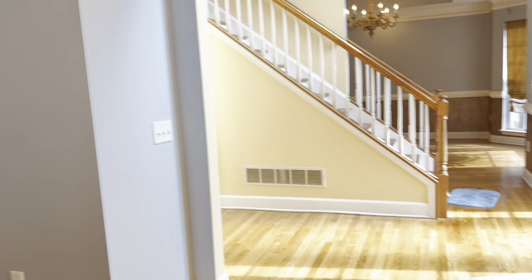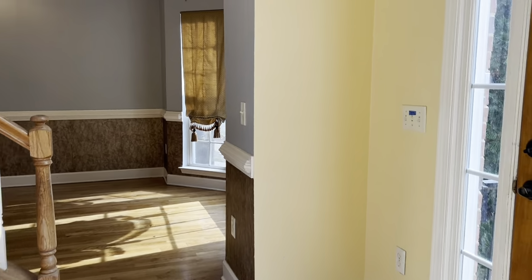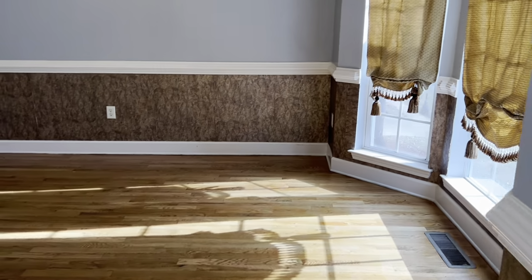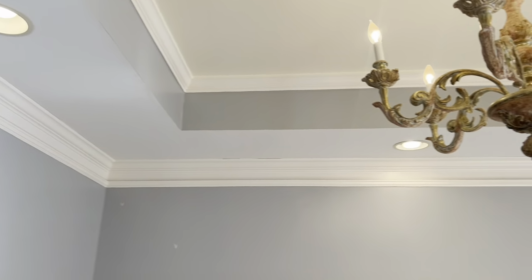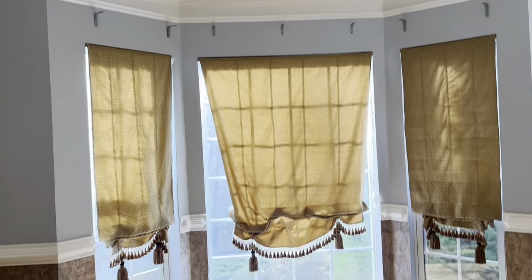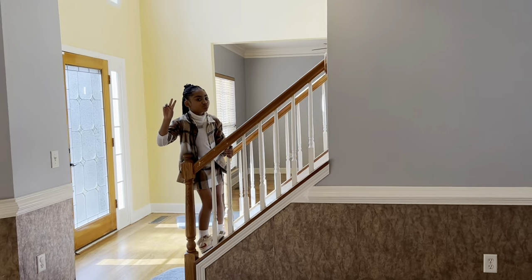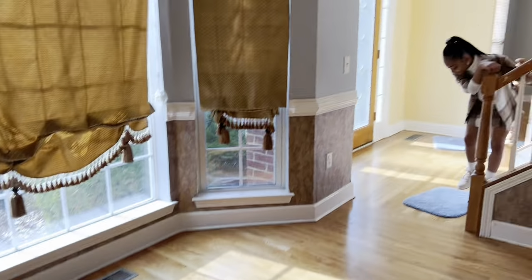Probably I'm gonna make this my office. I don't know what I'm gonna do yet. So this is nice. All right, so we're gonna show you the other side. This is the formal dining. This is where like your dining table goes. I love the lights up there. The chandelier is really nice. I might replace it. Definitely gonna replace that anyway. So yeah, this is the formal dining.